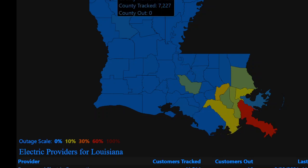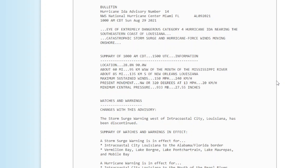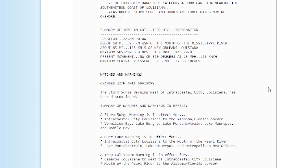Let's go to the latest from the Hurricane Center. 10 a.m. advisory. Extremely dangerous Category 4 Hurricane Ida nearing the southeastern coast of Louisiana. Catastrophic storm surge and hurricane force winds moving onshore. Its location 28.8 north, 90.0 west, about 60 miles west-southwest of the mouth of the Mississippi River, about 85 miles south of New Orleans, Louisiana.